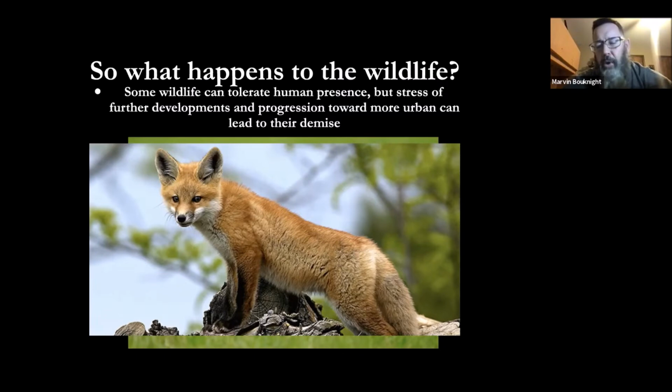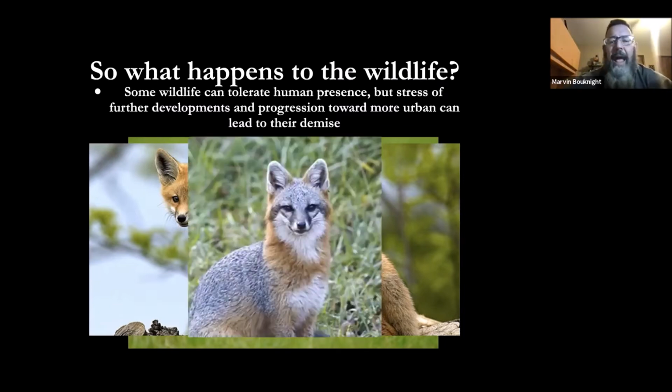So red foxes are very secretive, and you can see them out. They adapt and get used to people pretty well. However, they can also pose a bit of a problem because they can be a vector for things like rabies, distemper, parvo, mange, and stuff like that. So as well as the gray fox.